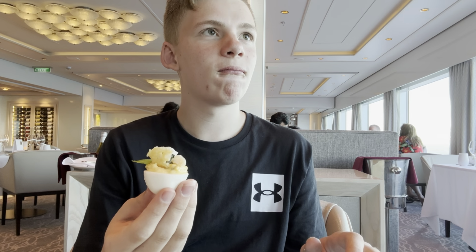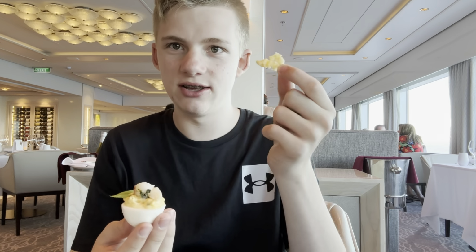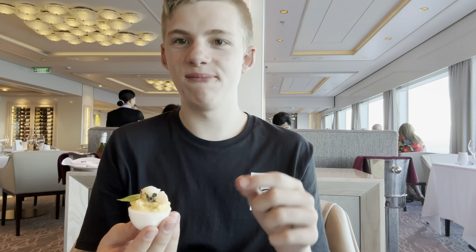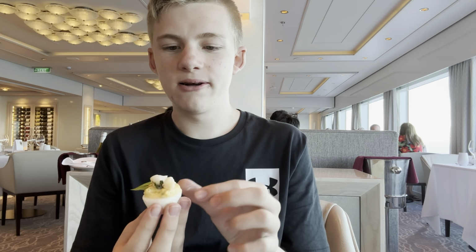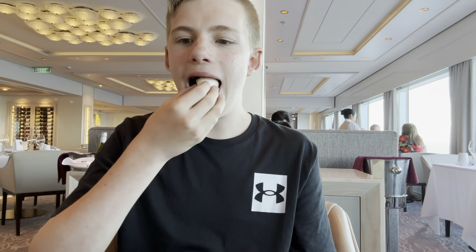All right, my dad just gave me this deviled egg. A lobster deviled egg. All right. This looks like I should try this first. Have you guys had this yet? You got any more of this? Oh, amazing. That's really good. Should I just go all of it? That's the lobster on top. Okay. I've never had lobster before, so this will be interesting. Chicken is super good.